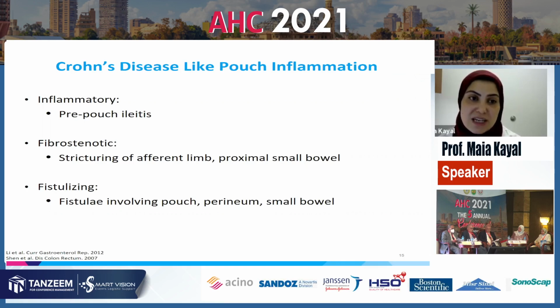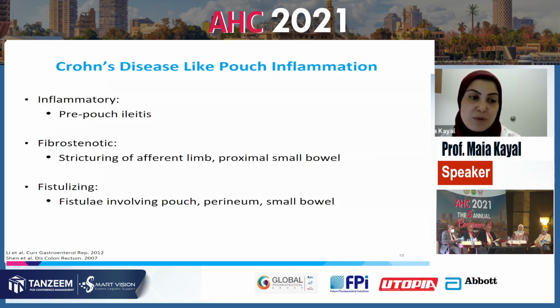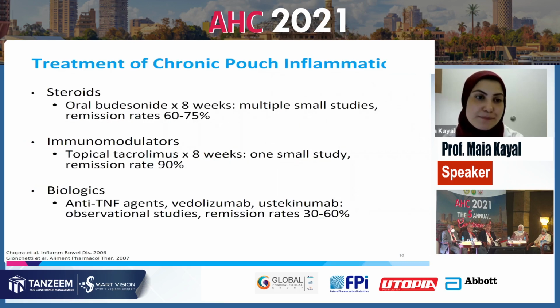So here, Crohn's disease-like pouch inflammation, or CDLPI, is characterized by either inflammation of the pouch that's resistant to antibiotics, or inflammation of the pre-pouch ileum, stricturing of the afferent limb or proximal small bowel, and/or fistulizing disease that's involving the pouch, perineum, or small bowel. So again, manifestations that are very similar to traditional Crohn's disease.